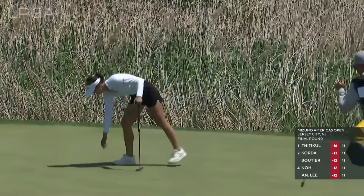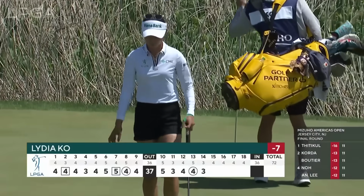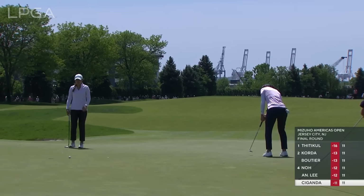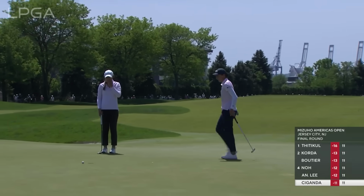Yeah, time and time again. We've seen it from Lydia, getting up and down from everywhere around the green. Now Saganda for a birdie at 12. Oh my goodness, hit the marker. I wonder if that kept it out.